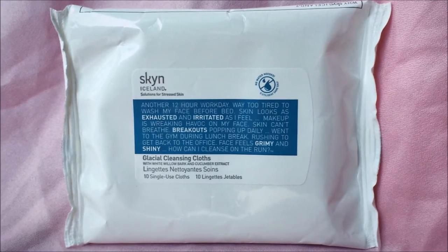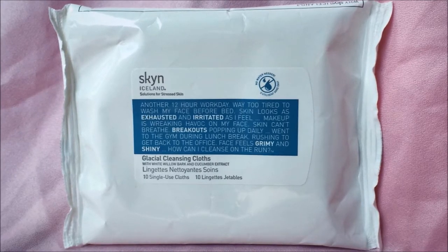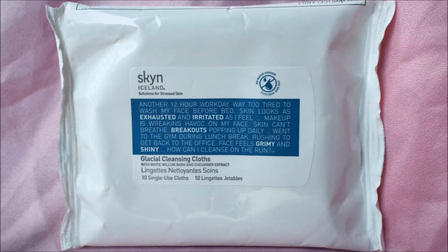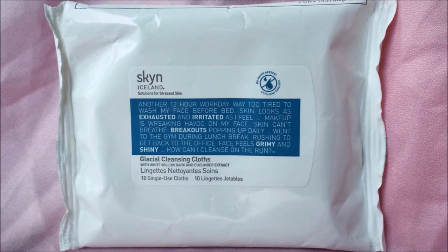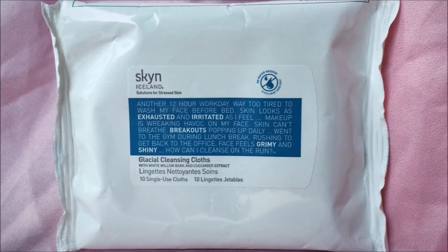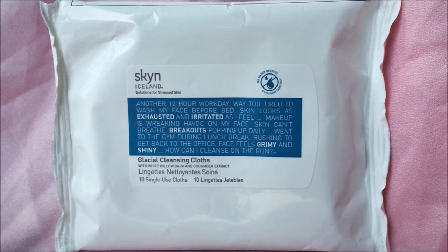It has a clean scent, never tacky. Great for travel or every day. The full size is 30 single-use cloths, and it retails for $15 on Skyn Iceland's website. I received a 10 cleansing cloth packet, so it retails for about $5. I am always looking for the next fabulous cleansing cloths. I'm so picky about my cleansing cloths. It's so funny. I really, really love these though.